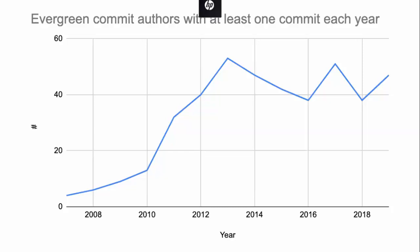Every now and again, we send out emissaries who leave an Evergreen library and then spread the news of Evergreen to other libraries and so forth. But of course, there is a lot more churn. One challenge right there is we're holding steady at about 50-ish distinct patch authors each year.